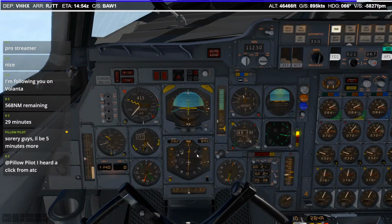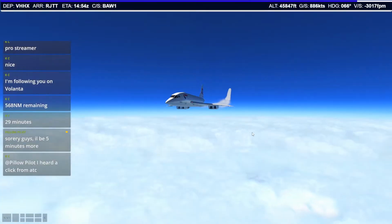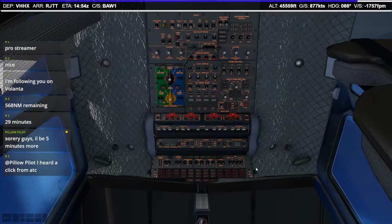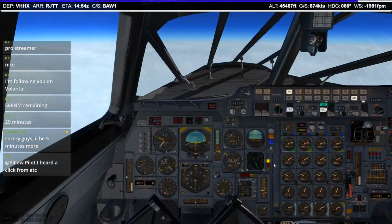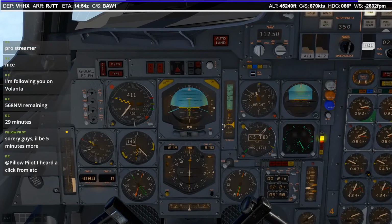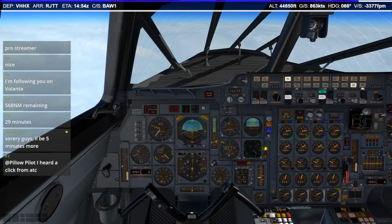I'm just going to pitch up a bit and allow the speed to hold a little bit. Fine balance here. We want to keep the speed up, but not necessarily the altitude. We're still at 44,000 feet, so we are still very high and getting very close.